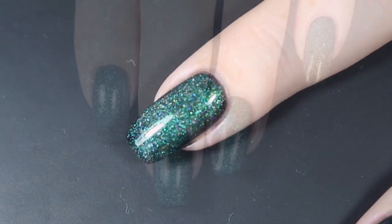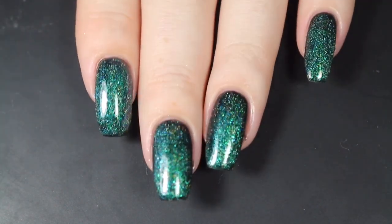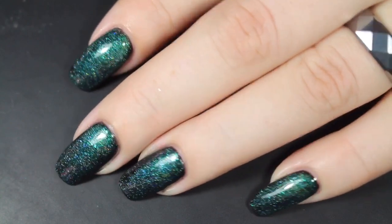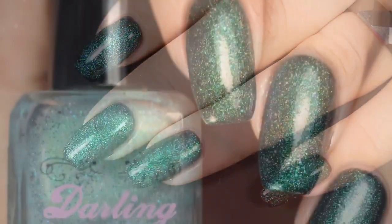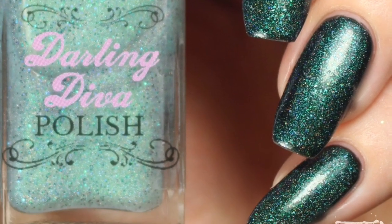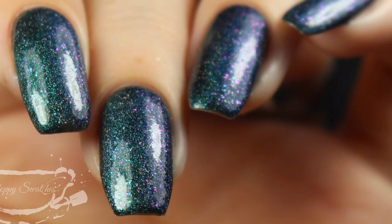So here's a look at that completed mani with one coat over black before top coat. So this one does dry down maybe a little bit dull. Good top coat will bring out all of those gorgeous elements. This is my swatch photo underneath artificial lighting. And then once more at an angle where you can really see that purple to green shift.